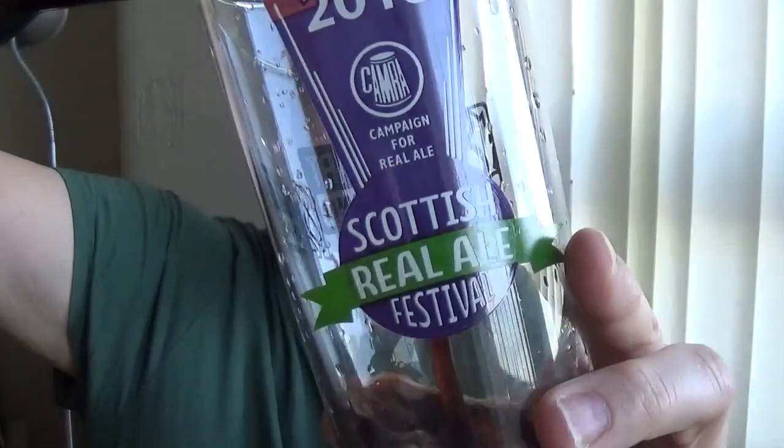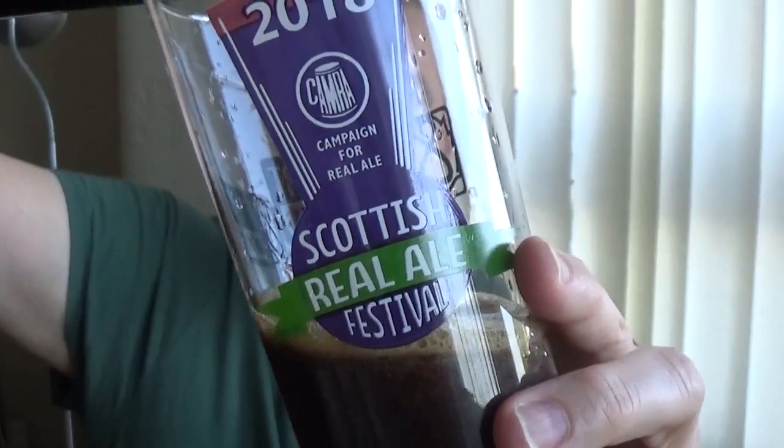I'm putting it in my festival glass. If you're watching this, I'm reviewing this on 9th of July, and I was a volunteer at the Scottish Real Ale Festival, which is basically the Edinburgh Real Ale Festival, and that was last week. I was on holiday, so let's get the pour going, get it in there.